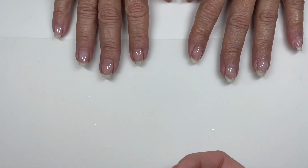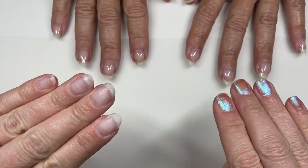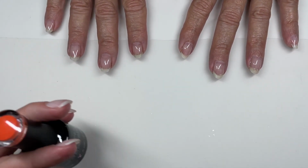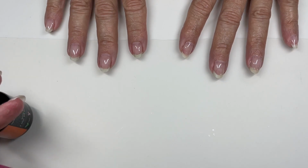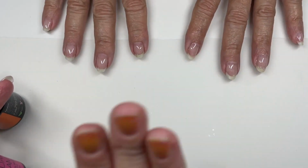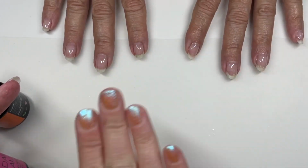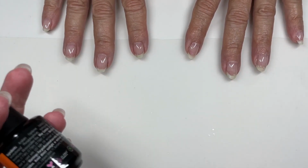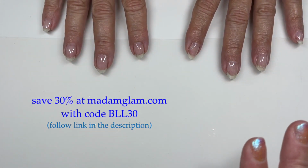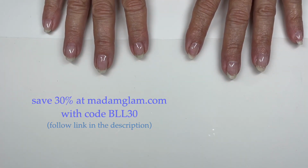So there you go. We're just going to do a quick little Skittle mani on old Nana using nothing but Madam Glam products. She has been instructed not to move her hands because she's already prepped, base coated, the whole deal, so she is sticky. But I just wanted to run through quickly. She chose 10 different bright, colorful polishes.